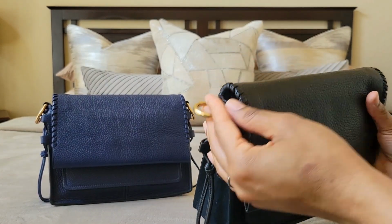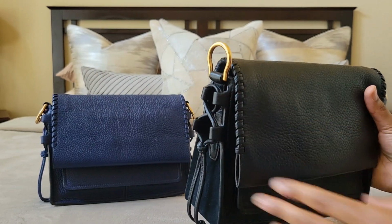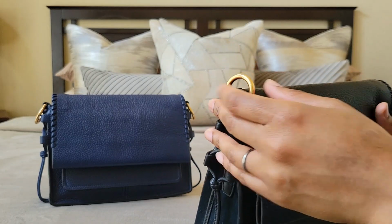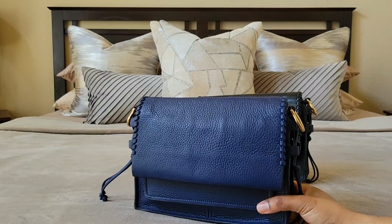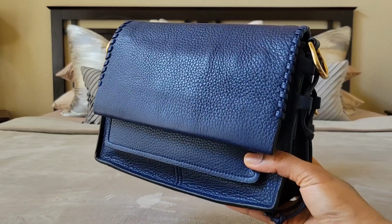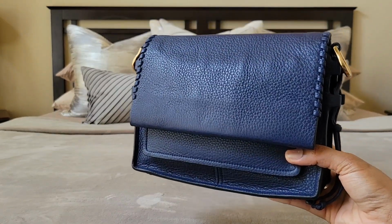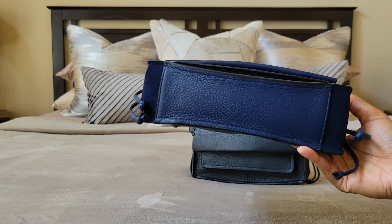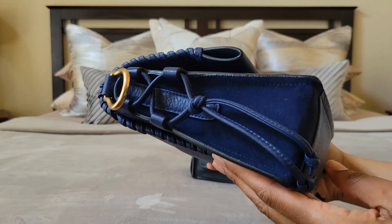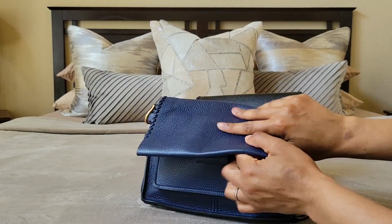The strap clips to it to use as a long shoulder, and you can feed one half of the strap through there in order to carry it as a short shoulder bag. So I purchased the blue first. I forgot the name of this blue color, but look how stunning that blue is. It's just glorious. I love it. I love a great blue. Blue is one of my favorite colors to use. Oh, look at that. Anyway, so blue I purchased first.